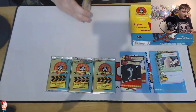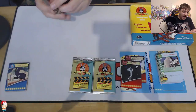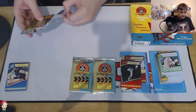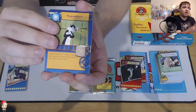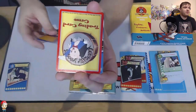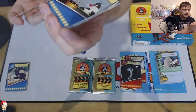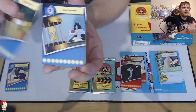So, the question is, I suppose, does that mean we're going to be getting a foil card in every booster? I kind of hope so. I don't know what the trick is in terms of how we get the foil at the end, so we'll just go with it. So we got Hypnotism. Oh, what's that? Oh, it's upside down. It was literally put in the booster pack upside down. That's a bit weird. Sylvester.